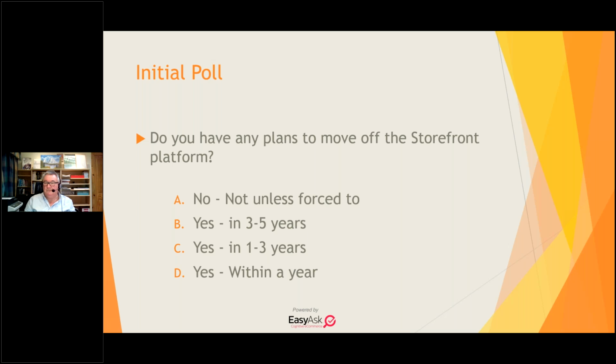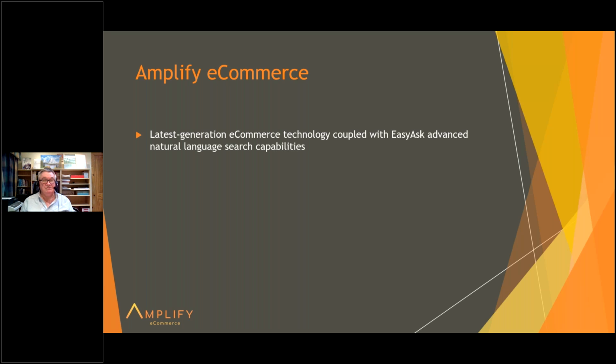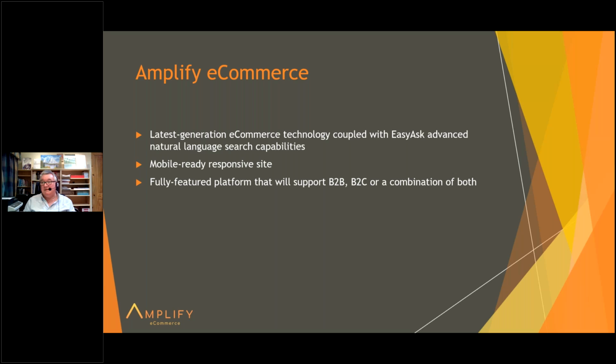Okay, so what we'd like to do is to show you a little bit of Amplify Commerce. Amplify is the latest generation e-commerce technology, obviously built around the EasyAsk natural language search system, which gives it a lot of advantages. It will give you a mobile-ready responsive site. It will support B2B, but also B2C or a combination of both. And we know that there are Storefront users out there who want to be able to go out to the wider public and sell to consumers as well as their account customers.